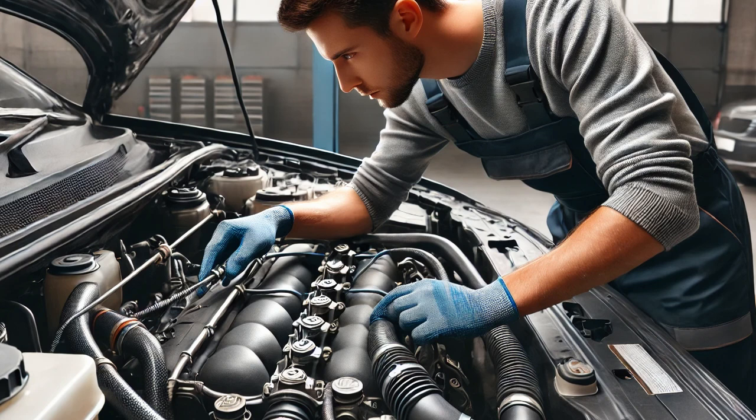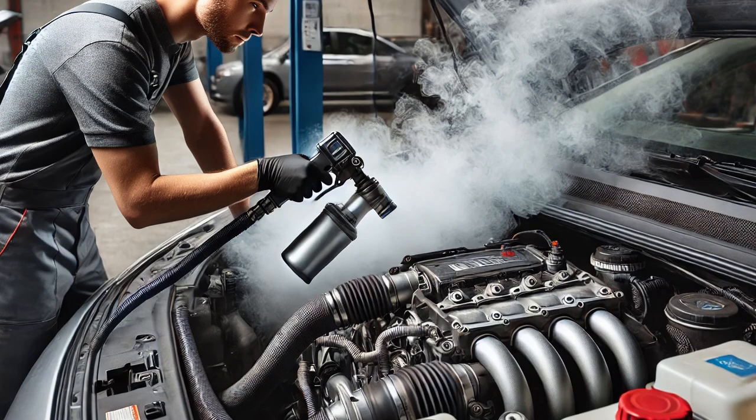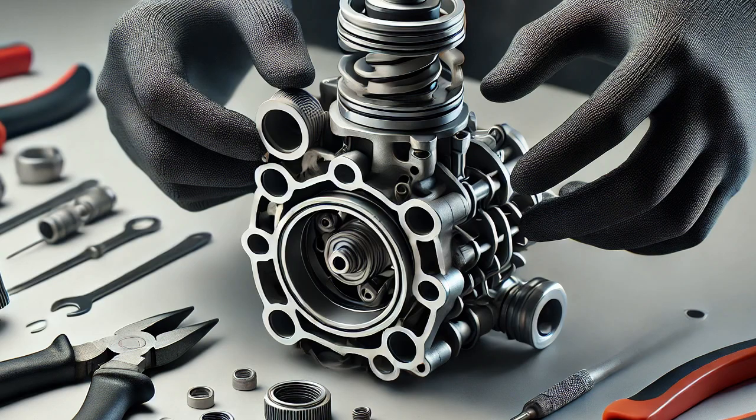To investigate further, I performed a visual inspection of the air intake system and the positive crankcase ventilation PCV hose, but didn't find any obvious faults. Next, I connected a smoke machine to the air intake system to check for leaks.